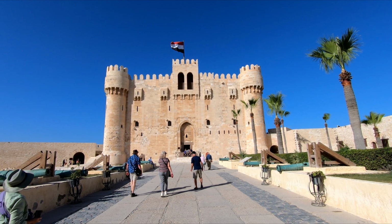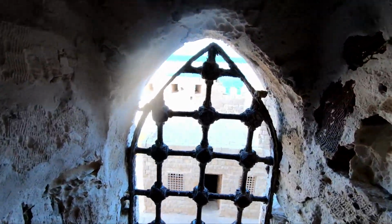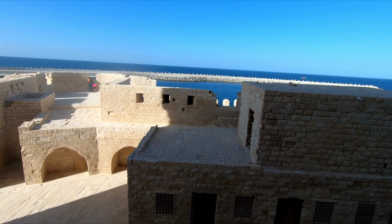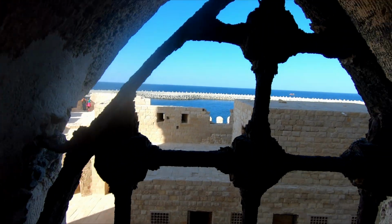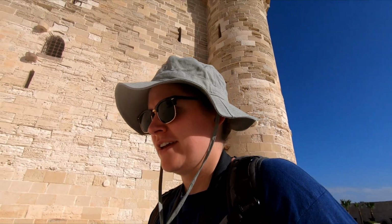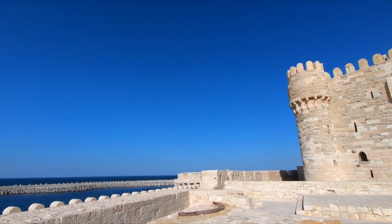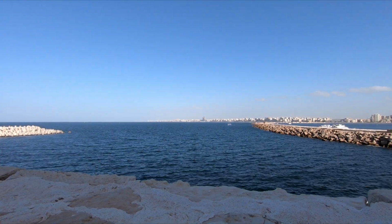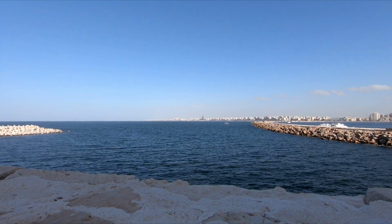After lunch, we headed to Qaitbay, which is a 15th century fort built to defend Alexandria from crusaders. The fort's mentioned many times throughout Egyptian history. So this here is where the old lighthouse was that was an ancient wonder of the world and got knocked down in an earthquake. Walking around, you start to understand the sheer size of this fort, but you also get some really lovely views of Alexandria in the background.